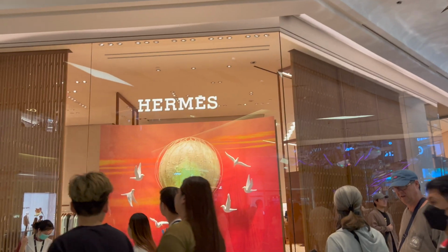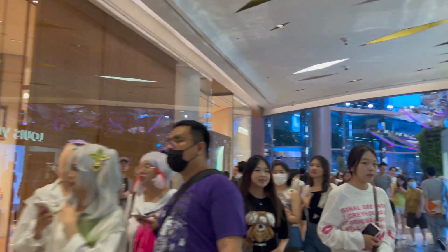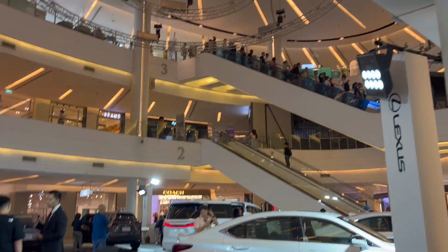Now we've come up to the higher floors. It's actually pretty quiet. Like, it's one of the most quiet malls I've probably been in. It's just full of designer stores and there obviously are people, but it's not crowded like it is in other malls or like it is downstairs right now, because downstairs is so crowded.